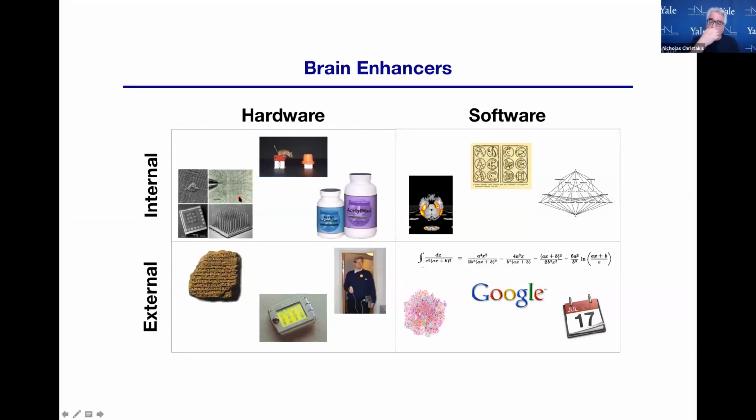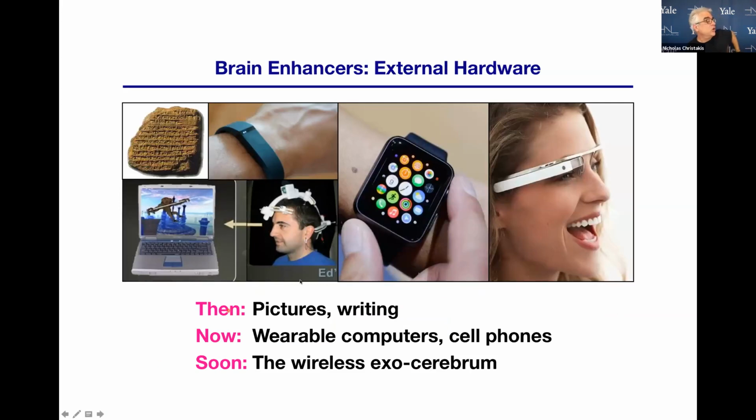Well, let's take a look at the effects of these technologies. Here are some technologies that affect the human brain. You can imagine the brain enhancers in a kind of 2x2 matrix: hardware and software, and internal versus external kinds of technology. So these are external hardware enhancers. In the olden days, we invented pictures and writing, right? Writing is an external brain enhancer. We didn't always have writing. We didn't evolve to be a writing animal. We invented writing, and it's very helpful to us.